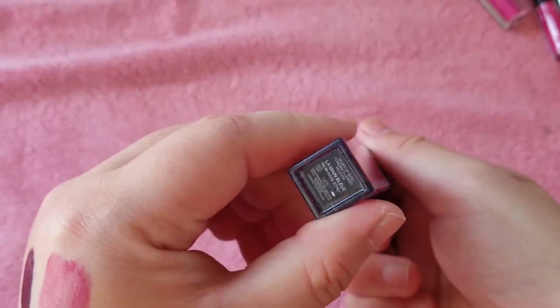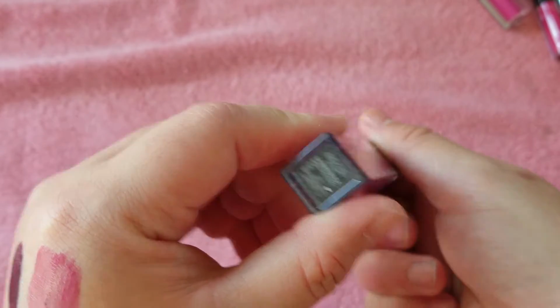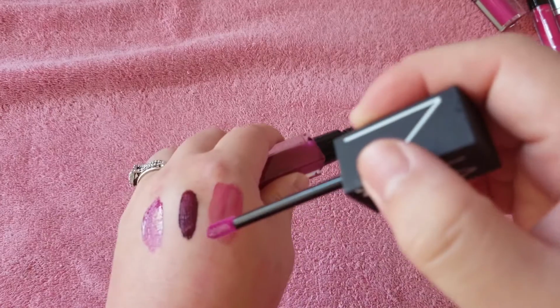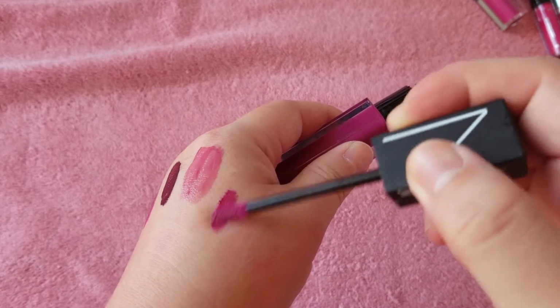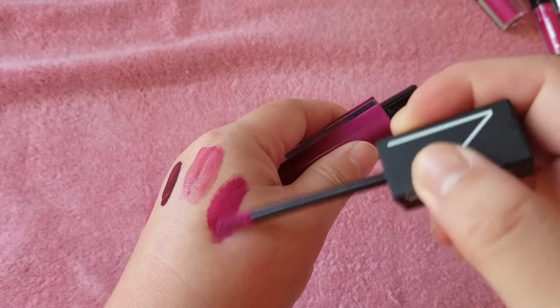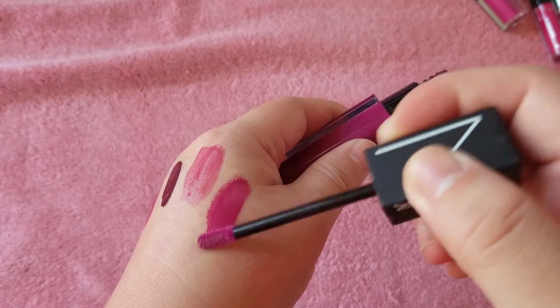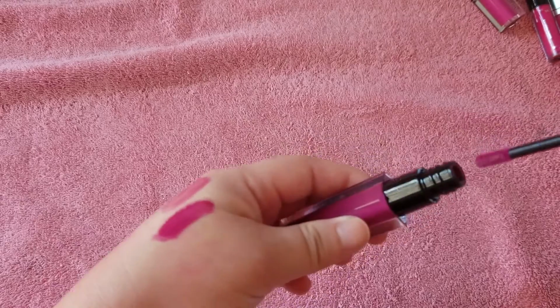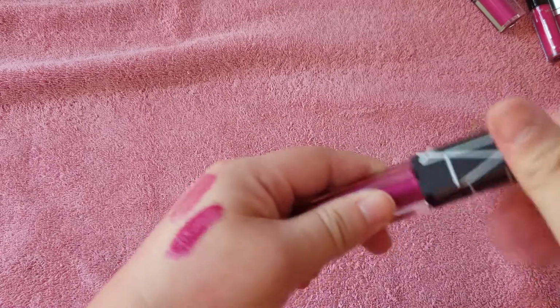Here's another NARS Velvet Lip Glide in Le Main Blue. I remember this was the shade I was most attracted to when they first released these. Just kind of that nice blue violet color. That blue undertone. Pink. That I'm definitely keeping. It's so pretty. I need to bust that out more.